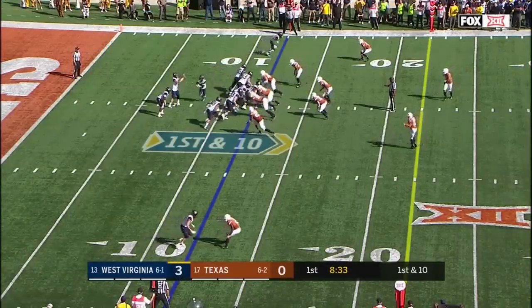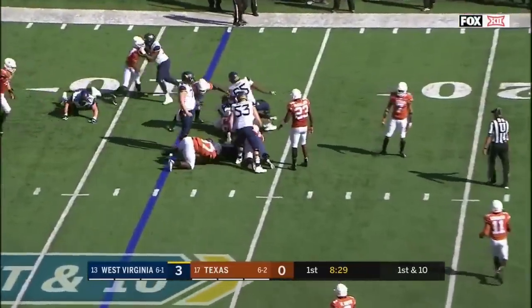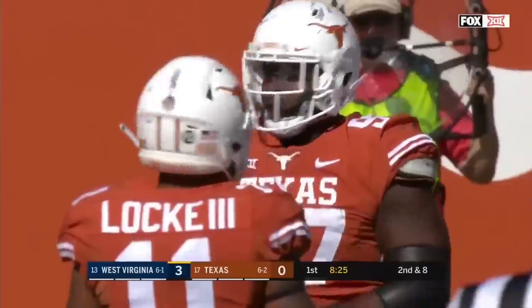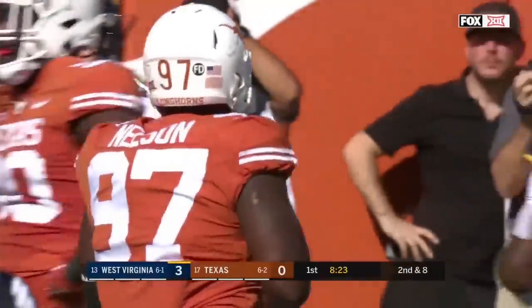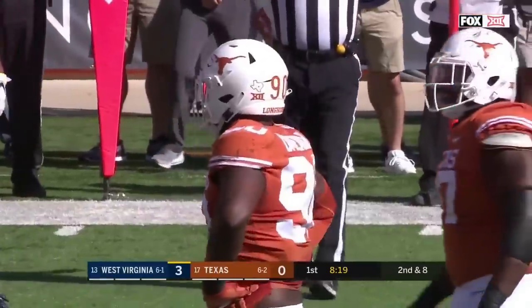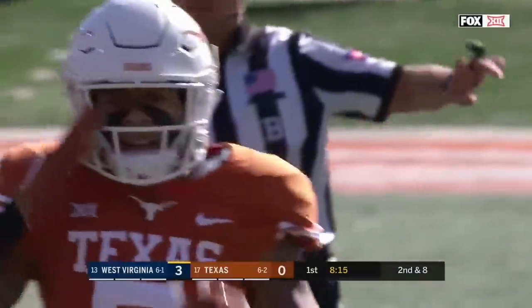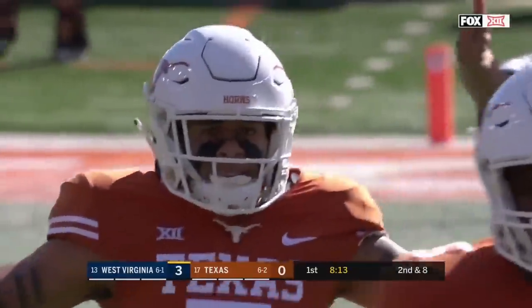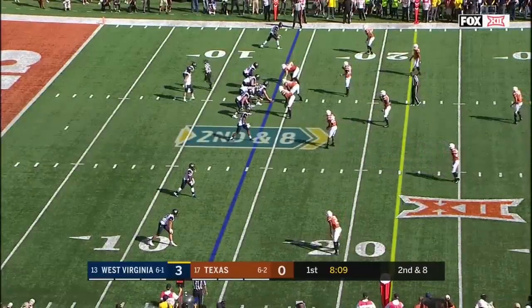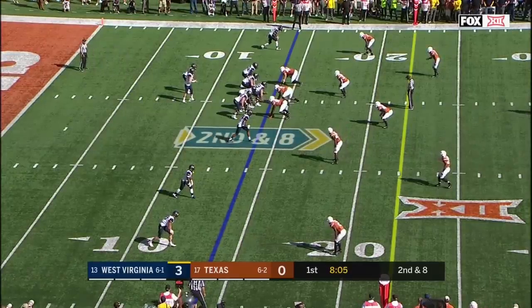West Virginia takes over at their own 12, and they hand it off to Letty Brown. Texas ready this time as Chris Nelson makes the stick. This is an important series for Texas. I know it's early, but you've got to think of this. Their two losses this year, they fell behind by 17 points in the first quarter. You cannot allow West Virginia to start getting out to any sort of a lead. A touchdown here would be double digits in the first quarter, and West Virginia offensively is just too potent in order to come back from that type of a deficit.